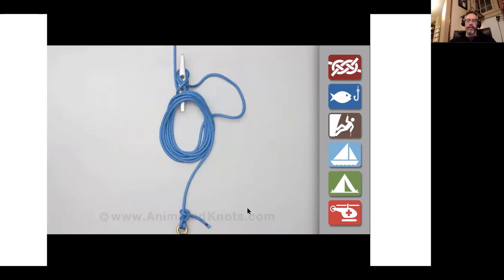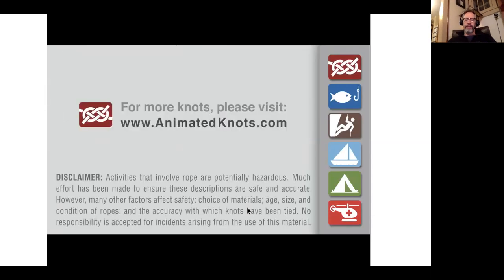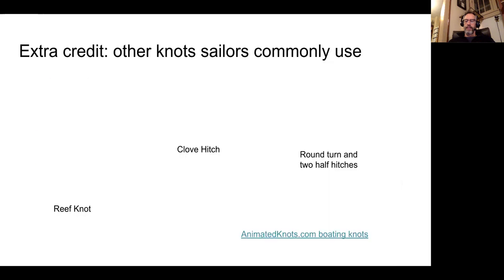Now they're going to take the extra little bit and make a loop around, a clever and different way. So they didn't actually loop it around the center. They just looped it once around. As long as it will stay, I guess that would work well. Not my preferred way to do it, but that's interesting.